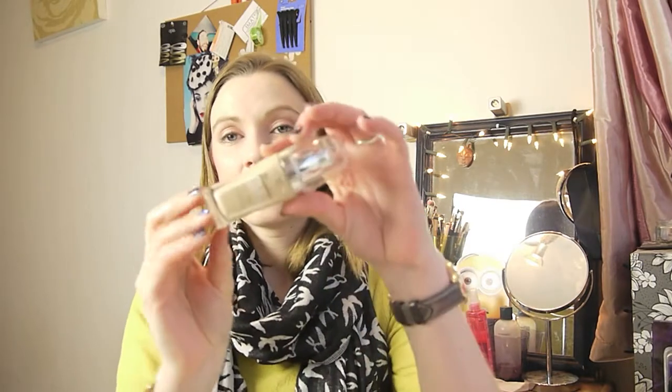The next product I've not used up. In fact, I've barely used it. I've come to discover I don't like this foundation a whole pile. It's the L'Oreal True Match foundation in Ivory, unsurprisingly. This foundation is not nearly as good as this foundation. The colour is again a bit too yellow for me. It breaks down pretty quickly on me.